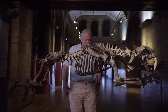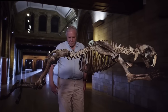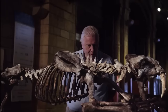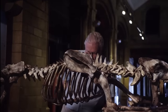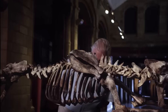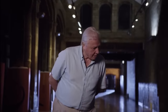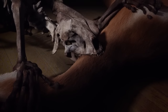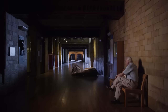Smilodon couldn't throttle its prey with those huge teeth, and they were too brittle to slash. They would shatter if they struck bone. Instead, the animal would have first used its great weight to pin down its victim. Then it would have used its sabers like blades to slice open the soft flesh of its victim's throat.